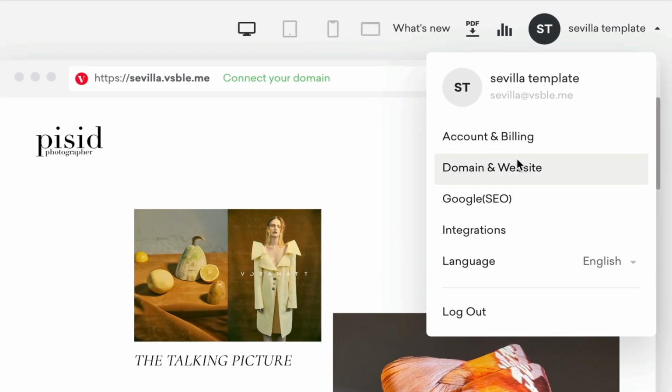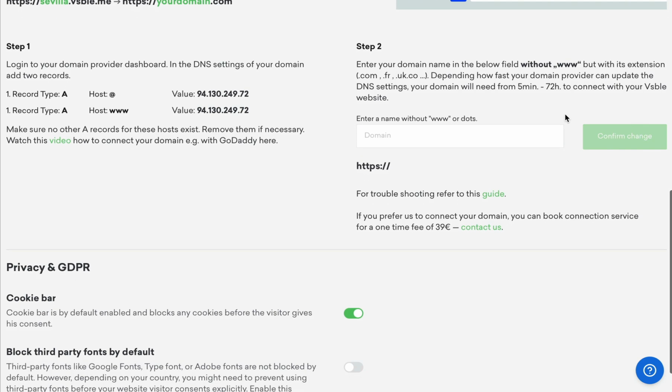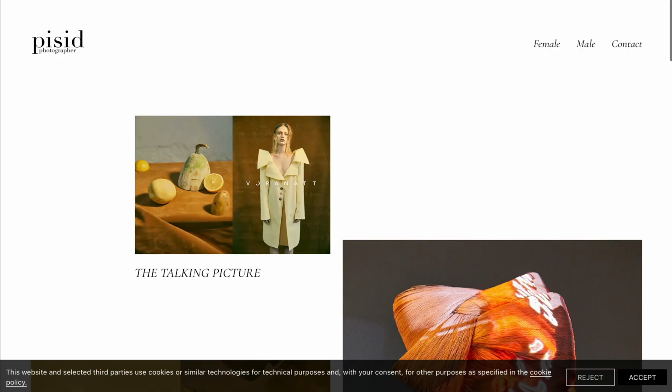From your dashboard, click on Domain and Website. Scroll to the bottom of the page and disable the cookie bar. Your visitors will not see the cookie bar anymore when visiting your website.